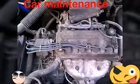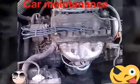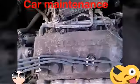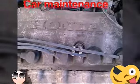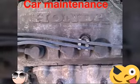Today I'm gonna talk about how to maintain your car. Like I was saying earlier, I might get a new car or any car, and before that I have to learn how to maintain it, so I'm gonna use this car. This is my dad's car, a Honda Civic, as you can see, Honda, and I'm just gonna talk about simple stuff you can do to maintain your car, to make it live longer.